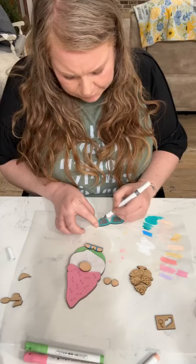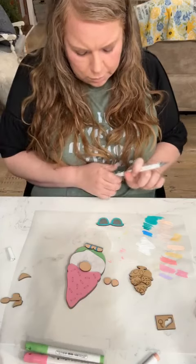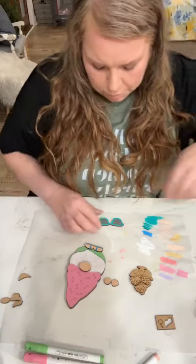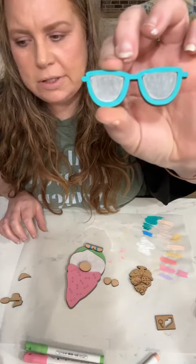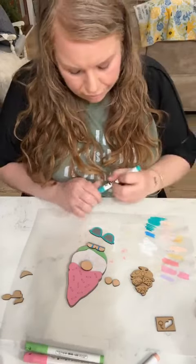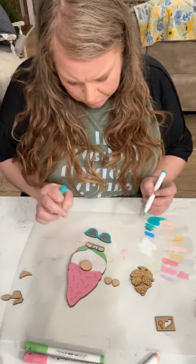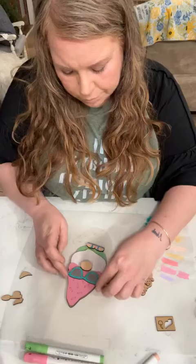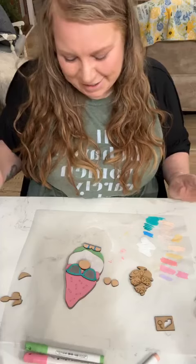I'm also getting out of lines. Oh, I do that every time. It's got a little shine when you definitely angle it, but overall it's not very reflective. It's okay. This cute. So cute.